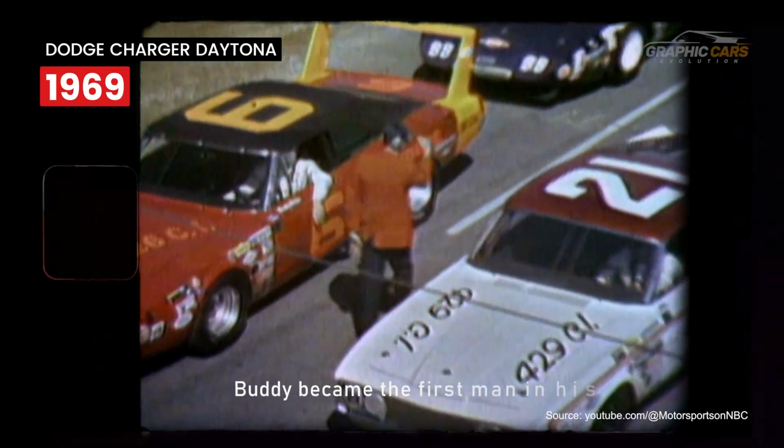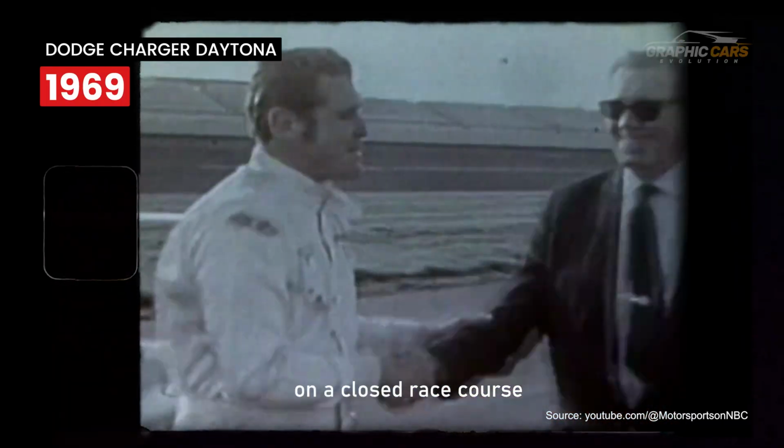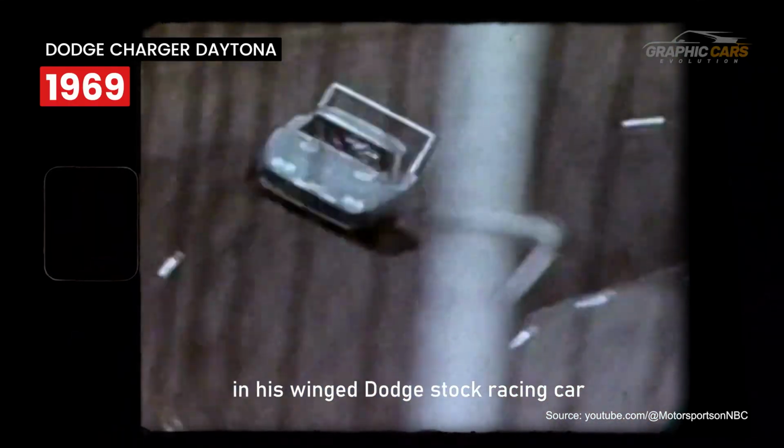Buddy became the first man in history to break the 200-mile-per-hour barrier on a closed race course, and you're watching him do it here in his winged Dodge stock racing car.